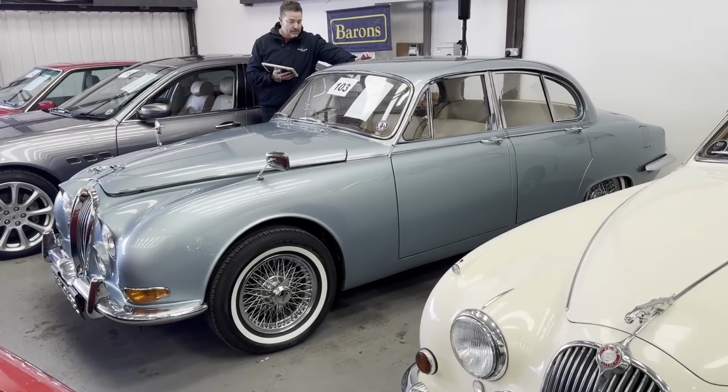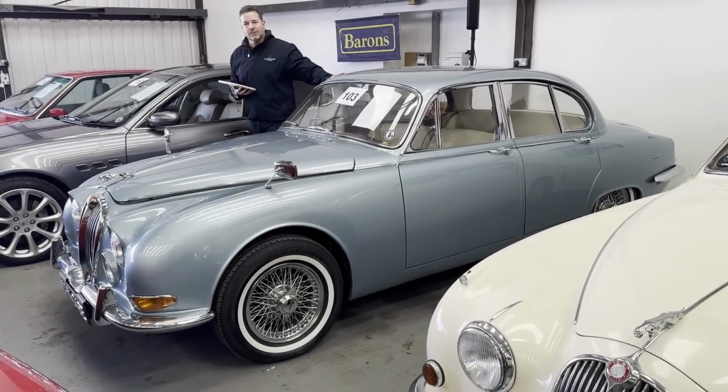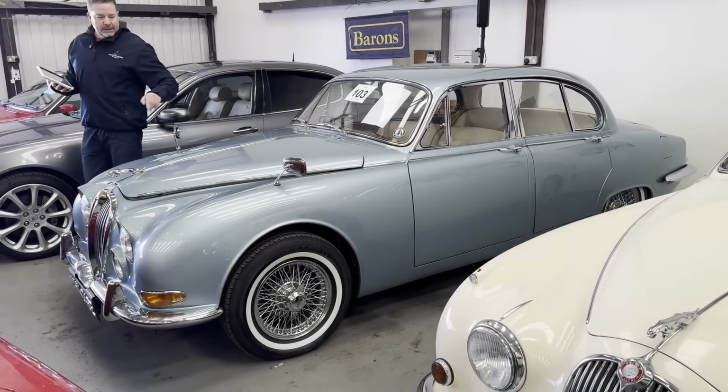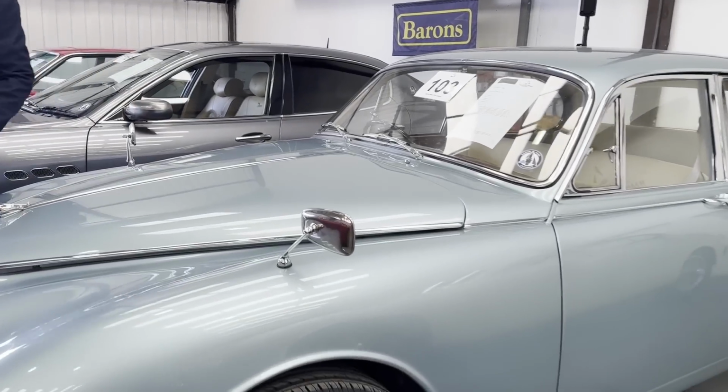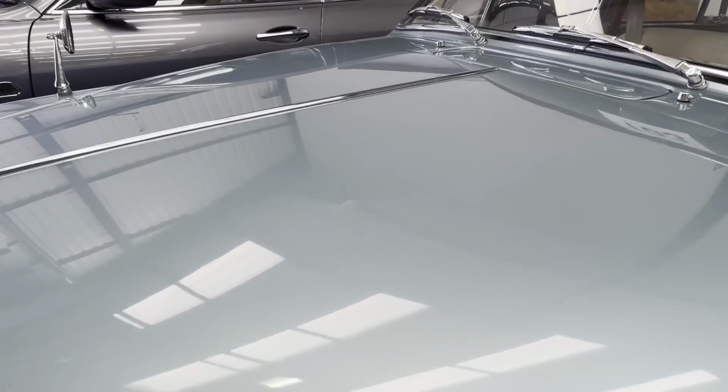This is MOT exempt, tax exempt, ULEZ exempt. If you want to beat the system, do it in this. The paint is very good. There's a little bit of an imperfection on the bonnet I see there, which is a shame because the rest of the paint is very nice. It's an older restoration that's been done over several years.